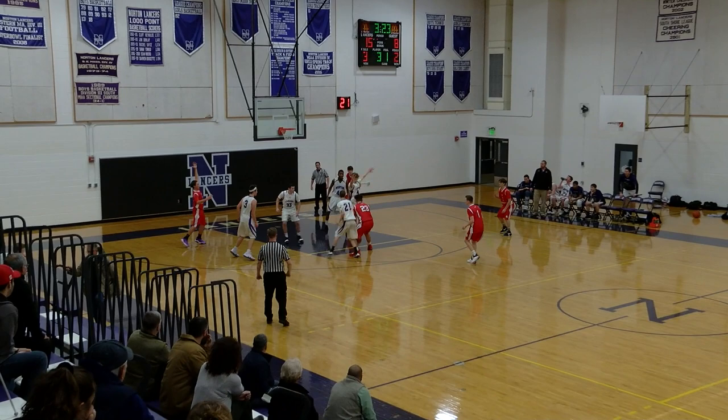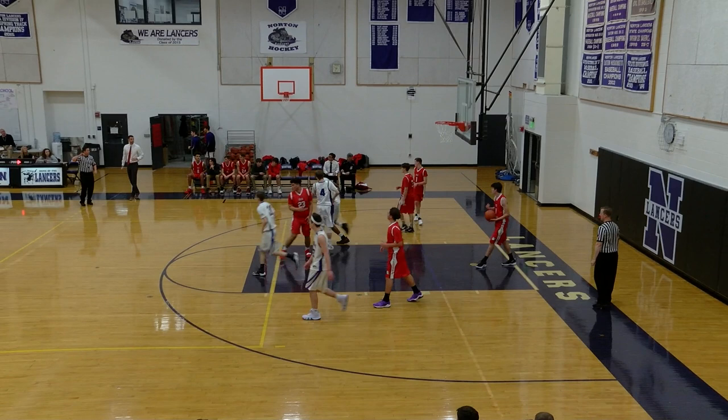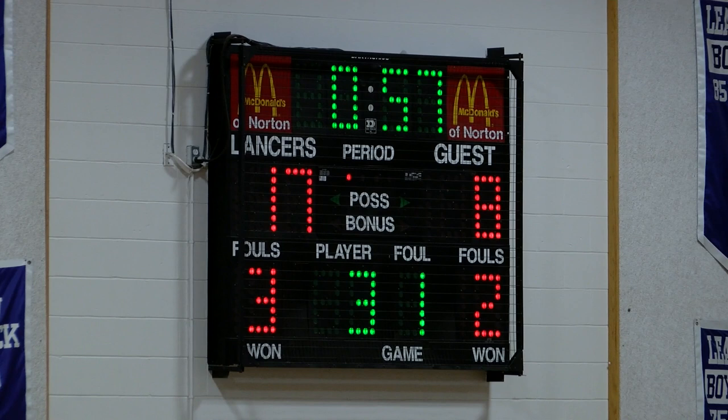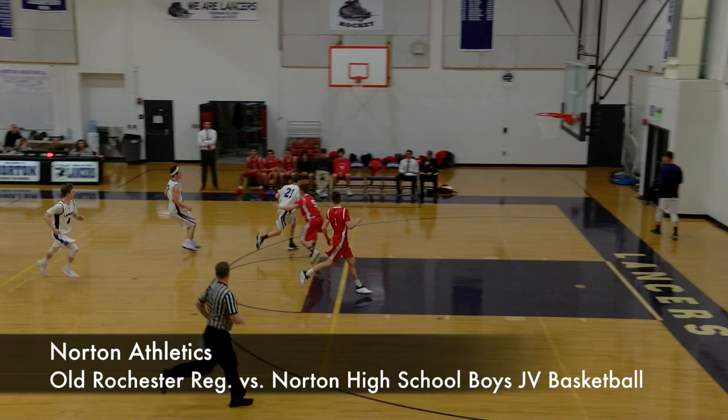23. Turnover. Two rebounds in a row, and John gets it in, number 44. And a timeout called. We'll be back in a moment as Norton leads 17-8 against Old Rochester. All right, we're back as Rochester inbounds. Another turnover. Unbelievable.